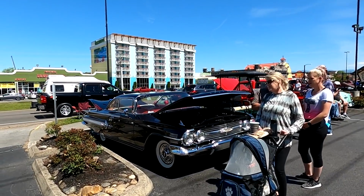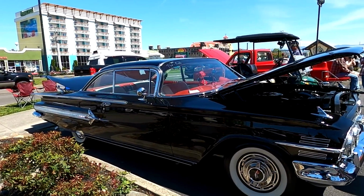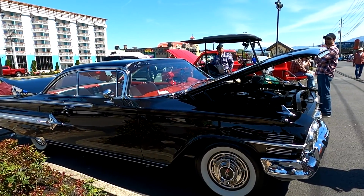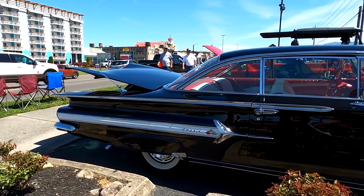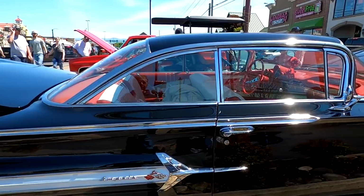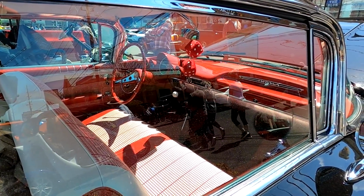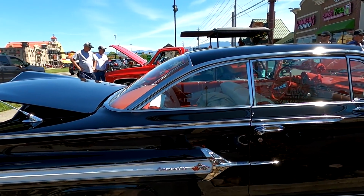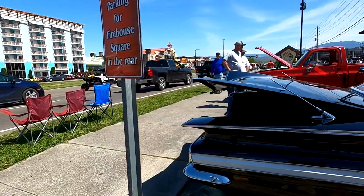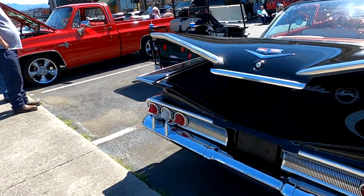Nice Chevy. You guys like the older Chevy, the '60s styles? This is beautiful. Oh, look at that car. Look at that interior. Oh, absolutely stunning stuff. Definitely, the cars have changed in the last few days. Look at that.